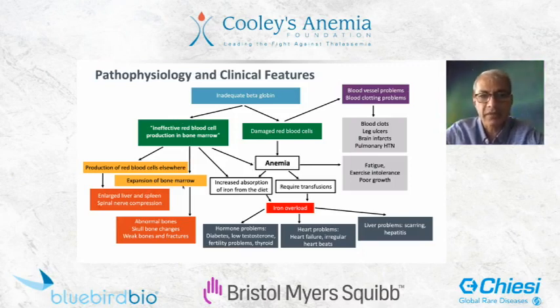And as a result of that, you have most of these other complications like expansion of the bone marrow, enlargement of the liver and spleen, the anemia that results because fewer red blood cells are coming out of the bone marrow, the requirement for transfusions, the development of iron overload, all the possible complications that can happen as a result of the iron overload, and then other problems like blood clotting and the formation of ulcers and pulmonary hypertension and things like that.